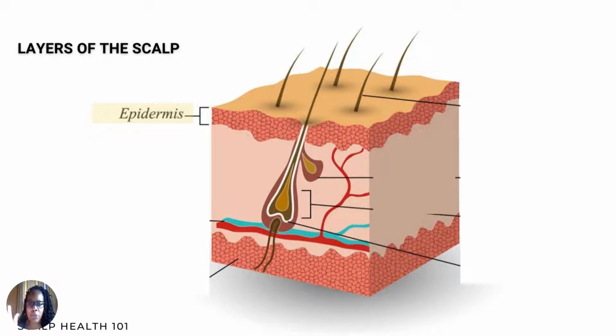So the first layer that you see highlighted here is the epidermis, okay? The epidermis is the outer layer, right? It's generally about 1 millimeter in depth. That's a little bit more than the thickness of a credit card. So think about the thickness of a credit card. It's a little bit thicker than that.